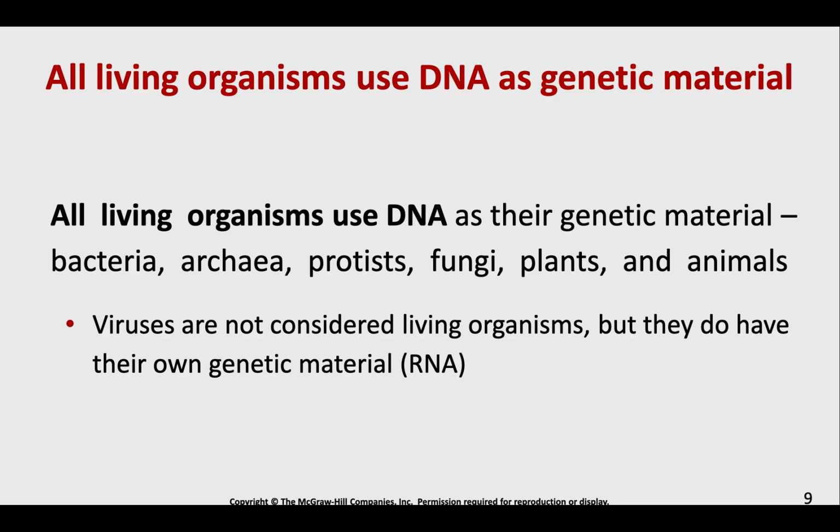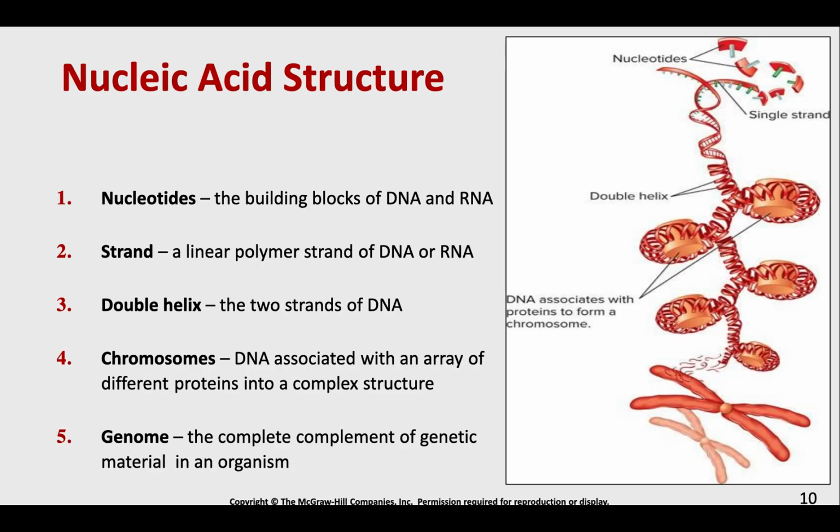So all living organisms use DNA. Viruses are not considered a living organism, but they have their own genetic material. They use RNA. We're mostly going to be focusing on DNA for a bit during this first part of this unit. A lot of this will be review. So let's go over the nucleic acid structure.